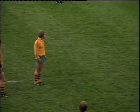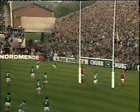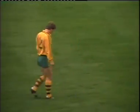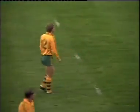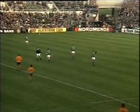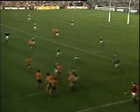If ever this was a vital kick, he's hooked it. Well, Michael Liner had a very unhappy day with the boot at Twickenham. Things not working out for him so far. And Australia desperately needing points against this very spirited Irish side. Test match delicately poised. Australia ahead by 3 points to 0.